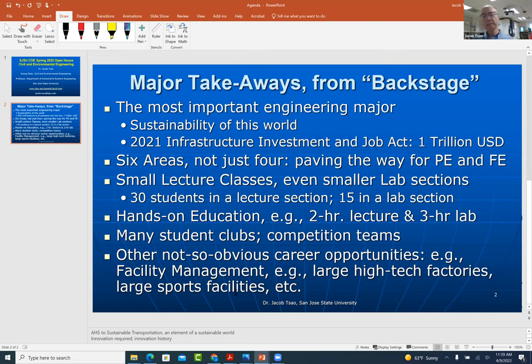And among all disciplines of engineering, it is us, civil and environmental engineering, that can provide that kind of expertise with our undergrad education. Of course, if you want to get in there, they'll gladly take you, but you may need to take a very small number of certification courses to become a certified facility manager.